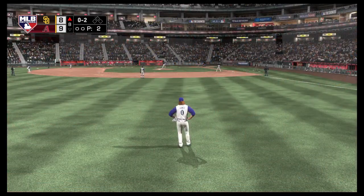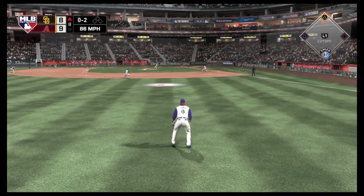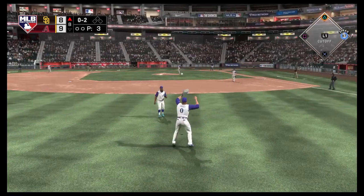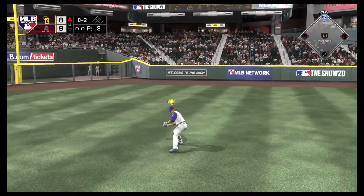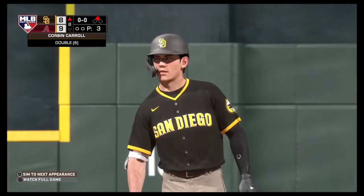Digging in now for San Diego, Corbin Carroll struggling so far in this one and looking to erase his 0-for-4 ball game right here. Swing and he pops him up. Palucci has a play, and that'll be a base hit. So very quickly here, the potential tying run is aboard to start the 8th. And he'll get in at second base as the tying run's aboard with a leadoff double.